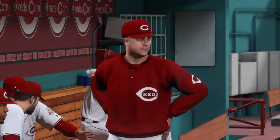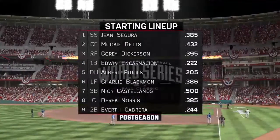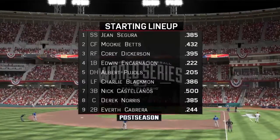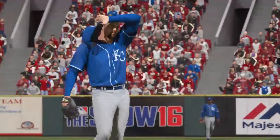Time now for a look at the hometown Reds starting lineup card in this one. What's the key for them tonight, Steve? Well, I think you need to take advantage of balls up in the zone, and you could probably say that almost every day, but this is a great hitter's park. You get something to drive, they end up in the seats here.